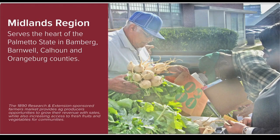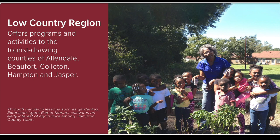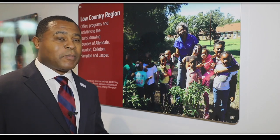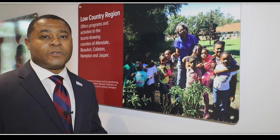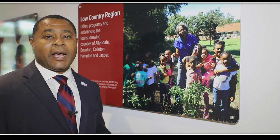We have our Midlands region, headquartered here in Orangeburg, South Carolina. You can see this is our Eat Smart Farmers Market. This represents our Low Country region. And I want to point out on this picture Ms. Esther Manuel, who is one of our program assistants. She was just recognized for knitting masks for breast cancer care health workers during the time that masks were not available at the height of the pandemic.